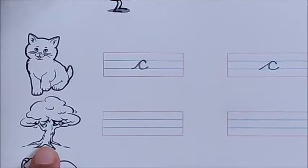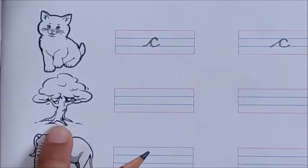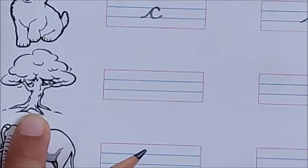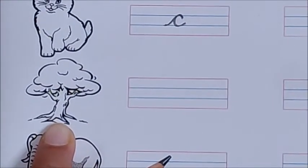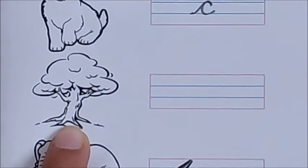Now next picture. What is this picture? Say the name. Tree. What is the first sound? Tree. T is the first sound. Say with me. T is the first sound. Which letter makes T sound, children? Yes. Letter T makes T sound.